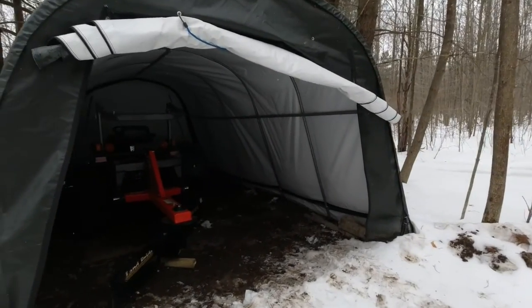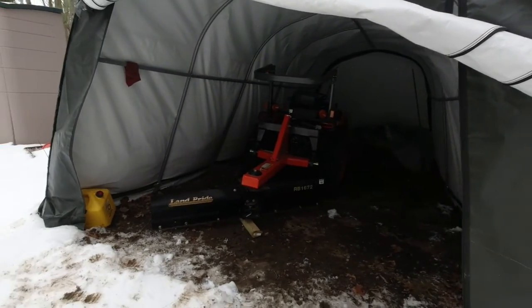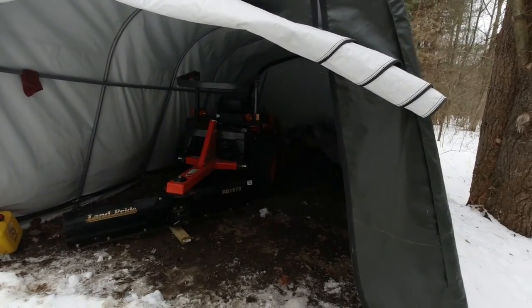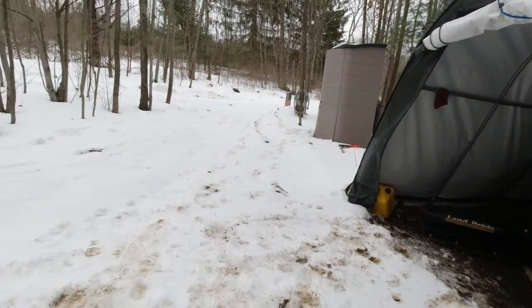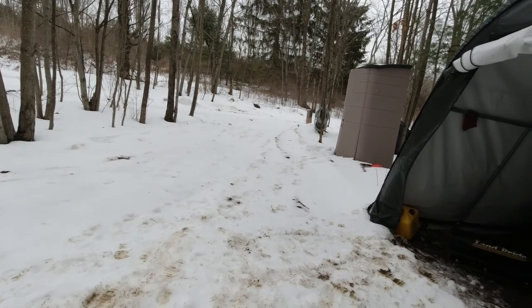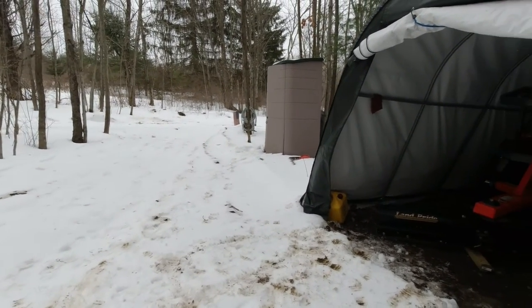We've actually had pretty good luck with the tractor this year. Came up here last weekend, it was like, I don't know, 10 degrees, 12 degrees. Started right up. Got the road plowed. We're going to do it again. So, we'll go ahead and get the tractor out and get the road plowed.